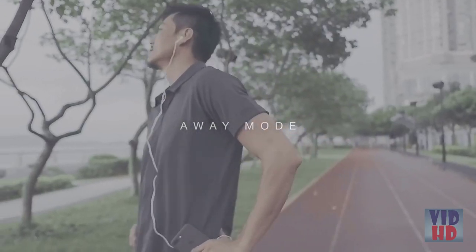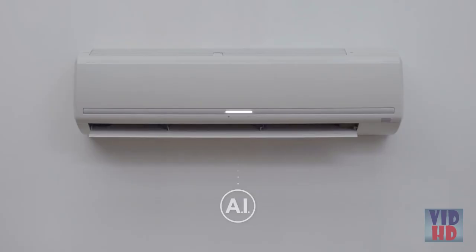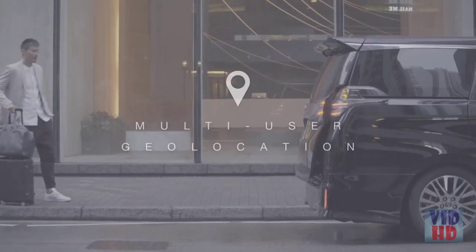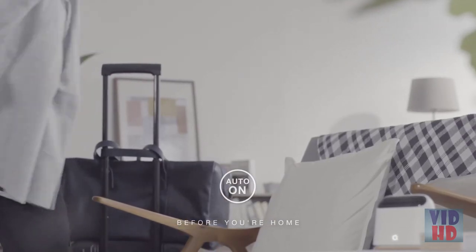Away mode, designed to help take care of your home while you're out and about. Simply set a temperature or humidity threshold and the AI will turn on your air conditioner only when needed and turn it off afterwards. Multi-user geolocation. This intelligent feature uses geolocation to turn on the air conditioner before the first person gets home and turn it off after the last person leaves.